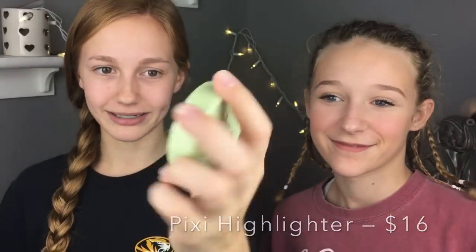Next is the Pixi Highlighter. This is a highlighter. $13. Little off, but not by much. It is $16. That's pretty close.